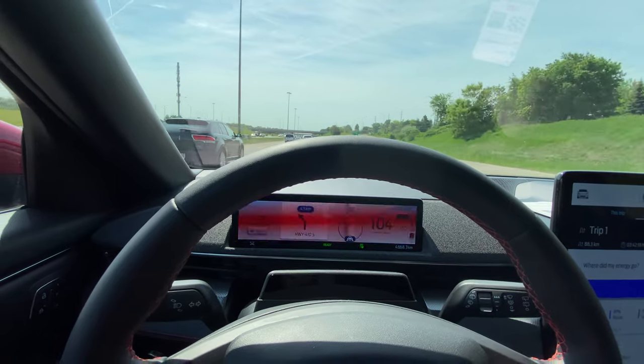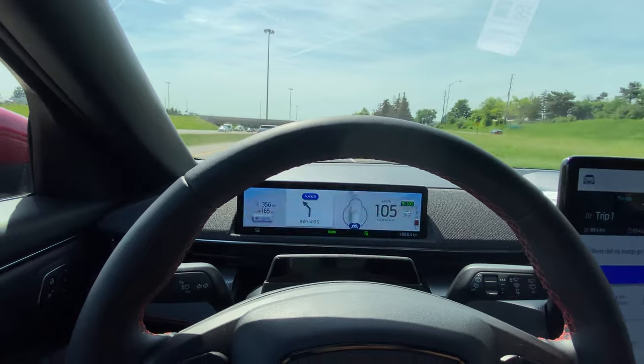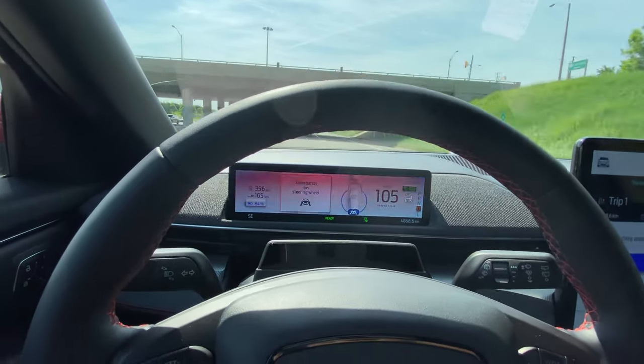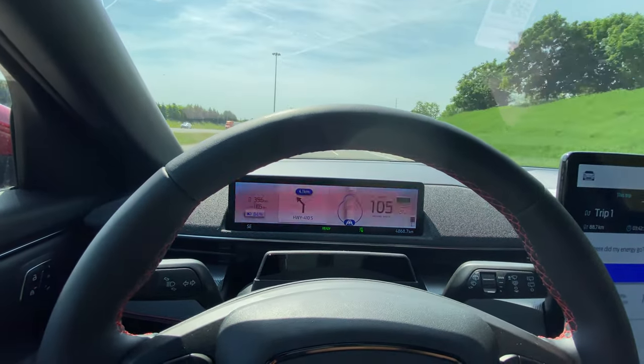What I've noticed though in the city is that it doesn't work that well because it doesn't like navigating through intersections. Sometimes it'll lose the signal or lose the lane markings, and it'll shut off. The adaptive cruise keeps going, but the lane keeping will shut off.